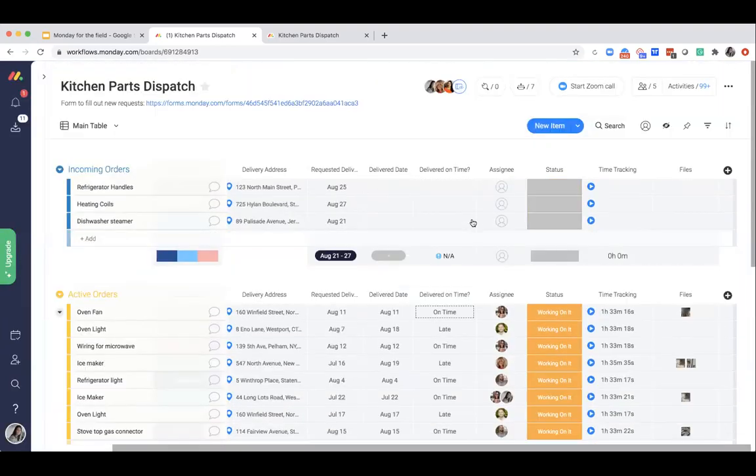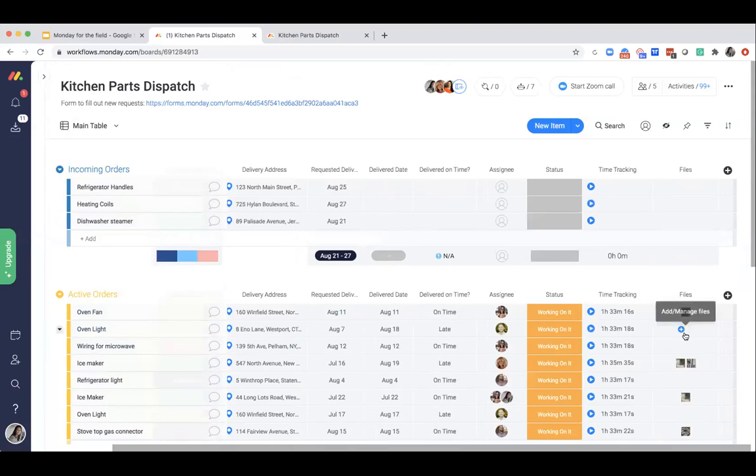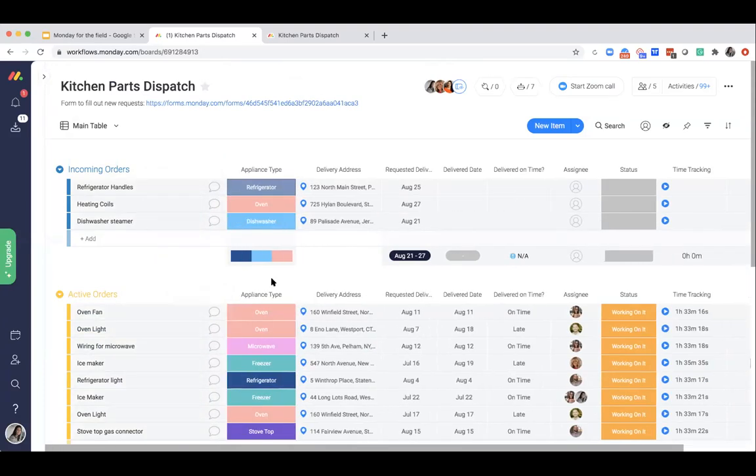A lot of field workers are responsible for uploading photos, videos of their work, and that's why we really recommend the file column to achieve that. It keeps things very organized, very contextual. Just as my colleague Itai is working on this oven light, he can scroll over and directly upload the file, or potentially the few files in this case that we're seeing here. So those are some of the key columns that I wanted to show today.